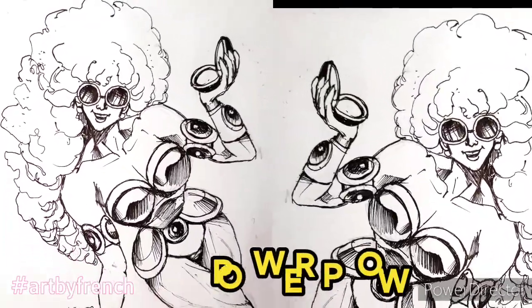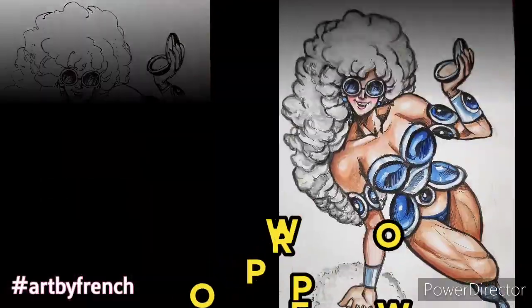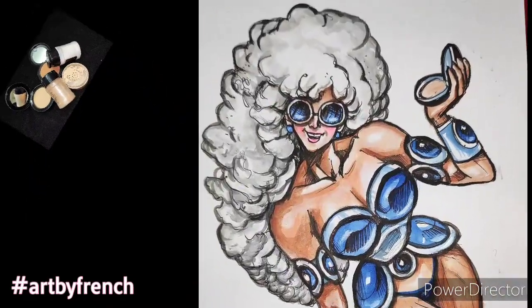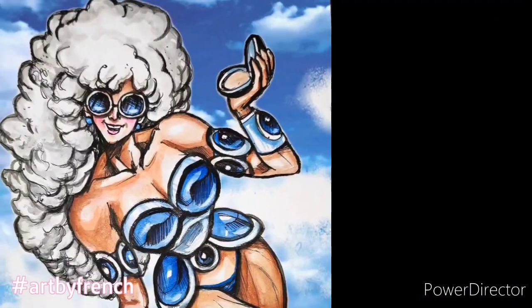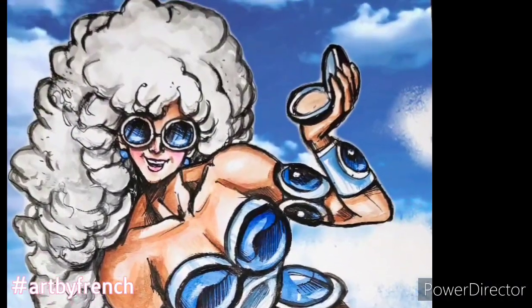And here comes Power Pow, the mistress of the face powder, pressed powder, and the setting powder. Actually, her costumes and looks were inspired by those products.